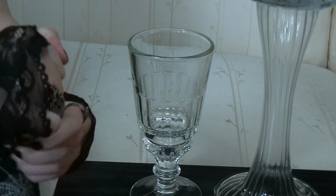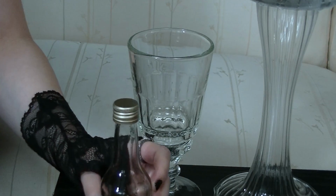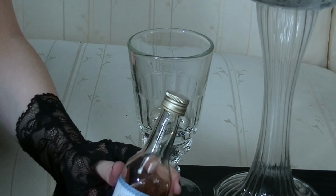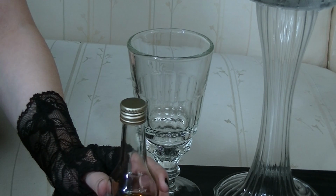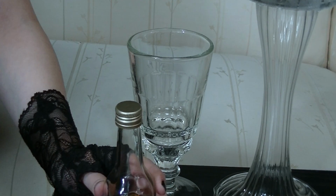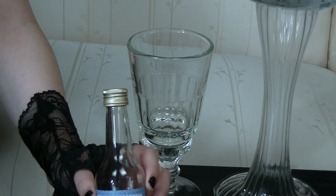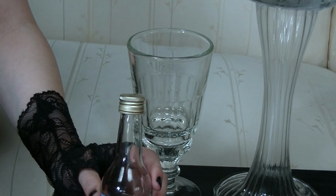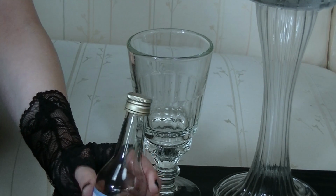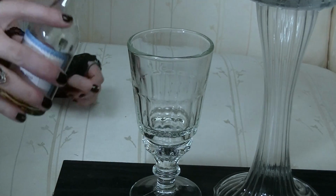Okay, I'm going for it, man. Oh man, guys. Oh my god, this smells amazing. It smells so much like anise, but it smells like a fresh bottle that I just opened. You would never guess by smelling this that it was 100 years old. Oh my god. Guys, I cannot tell you how excited I am for this.